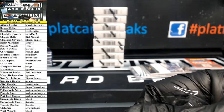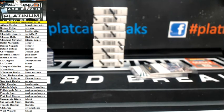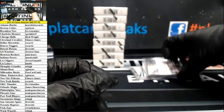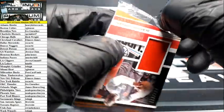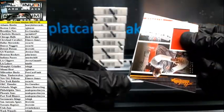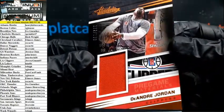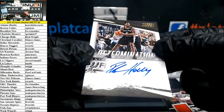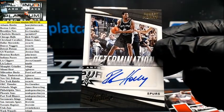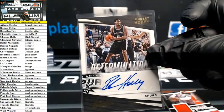Mr. Pizzazz. We've got pregame material, DeAndre Jordan Clippers, 199. And Robert Horry, Big Shot Bob, to 49 for the Spurs. Spurs going to 5 wide. The Big Shot Bob. What's up, Big Shot?